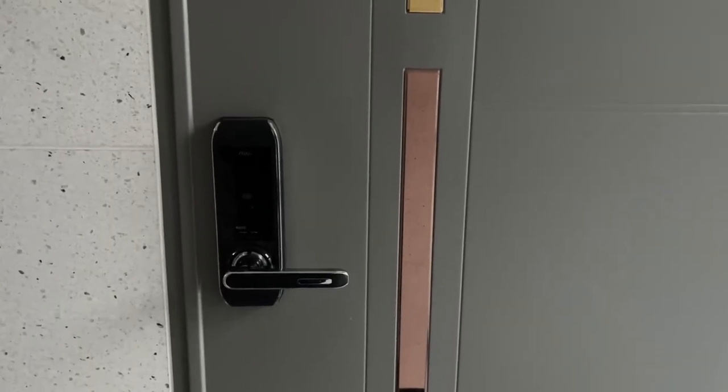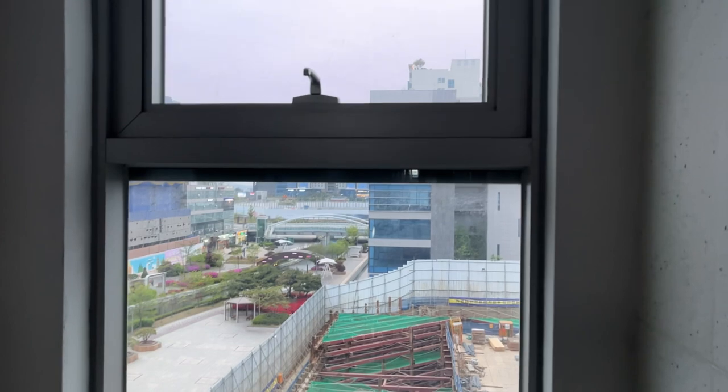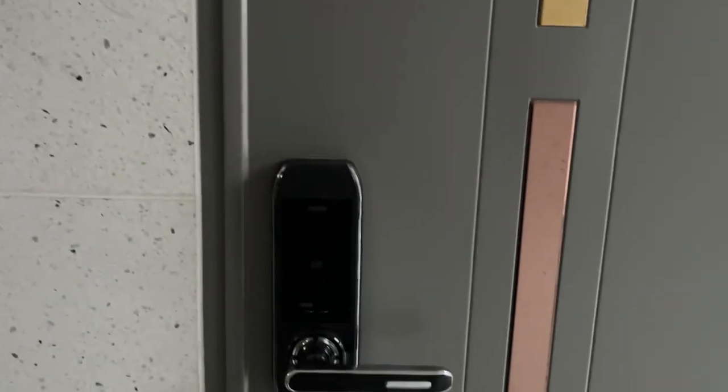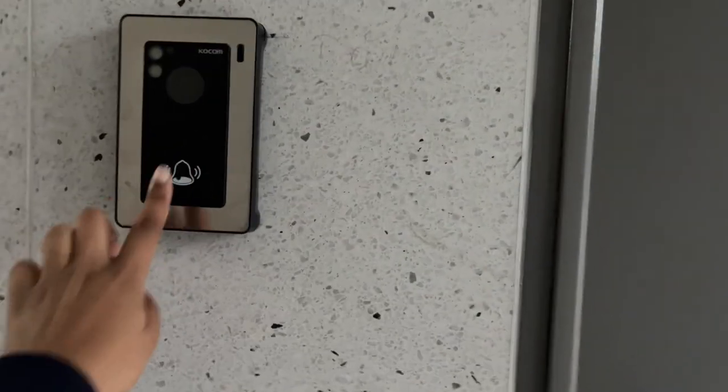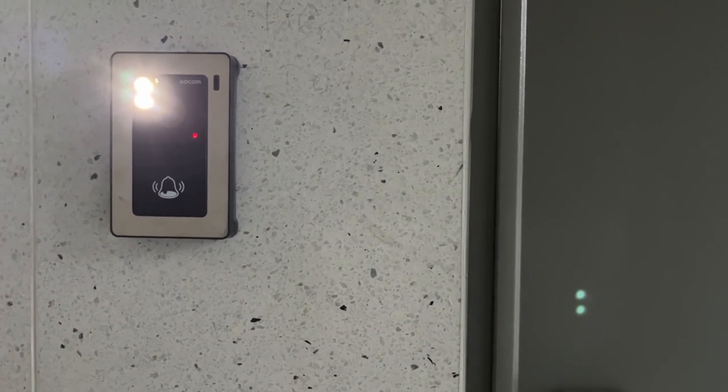Let's start the tour here at the door. As you can see, there's some construction happening out there, so you can imagine what a rude awakening I get. And here is my door. This is my doorbell. You can see there's a flashlight, and the flashlight is actually a camera that shows you who's at the door.